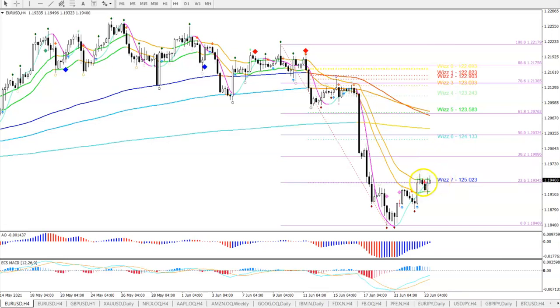Now it's testing the 23.6 fib. If it breaks that, it could go a little bit higher back to the 120 round level, which typically would act as resistance, and the 38.2 fib is just a little bit below there, so roughly around 120, 119.75. I would expect a bearish bounce to happen if this is a wave 4. And if it is a wave 4, it could go even to the 50 fib. That's not the most usual fib, but it could happen. As long as it stays below the 50 fib, it could be that wave 4.